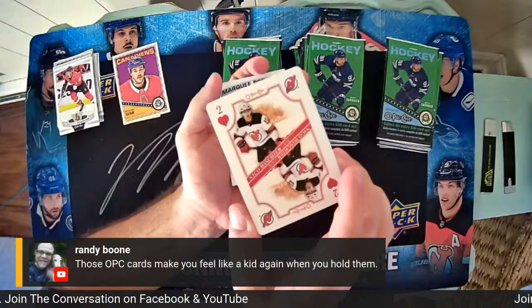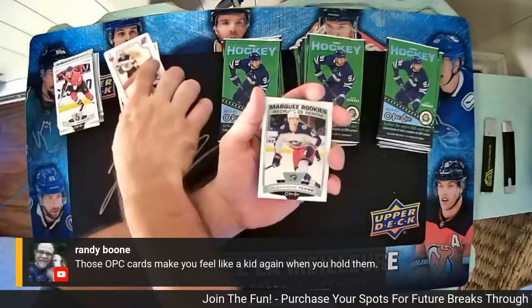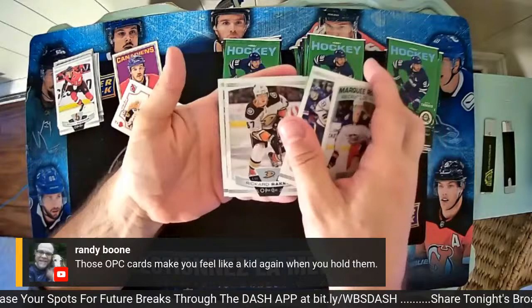Throw them away. That's what Carl used to do with the checklist. Should have kept them all, Carl. Be like those Mike Trouts these days. Anybody have a 2011 Mike Trout? Let me know. Chris Letang, all-star card.